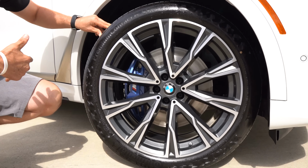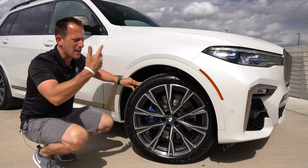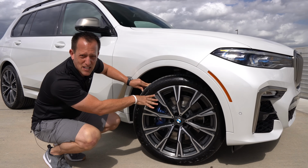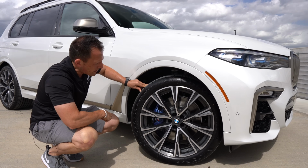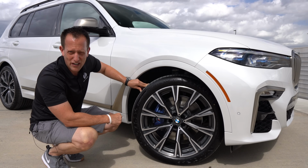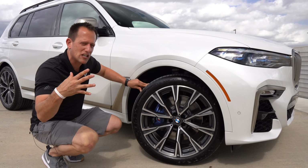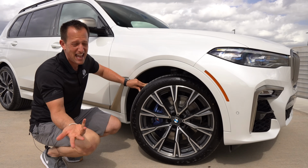Now, this is not a true M vehicle, but being an M50i, it does bring extra performance, not only underneath the hood, but also when it comes to braking capability. Massive rotors, the size of a supersized pumpkin, with those rotors fully ventilated, and we have air suspension. That's also gonna help with the overall ride quality and handling. Adaptive dampers, all 4 corners. This is technology learned from the racetracks and brought to your street-going vehicles like this X7.